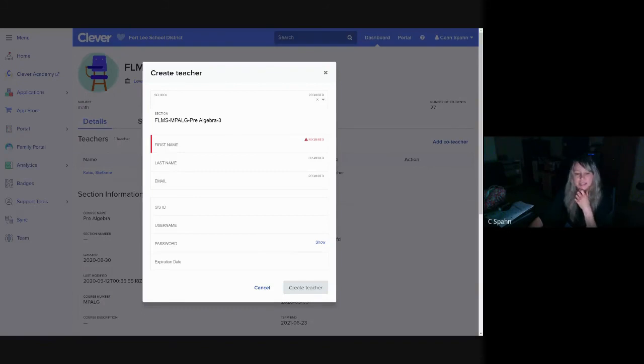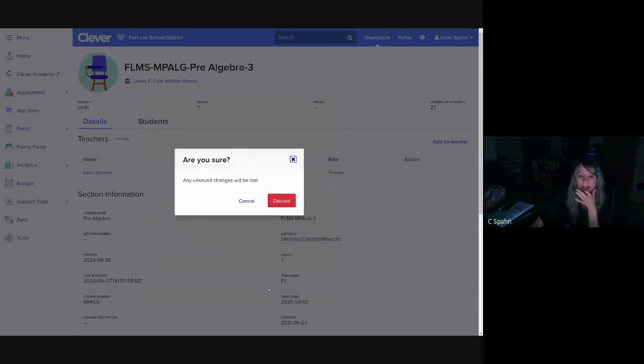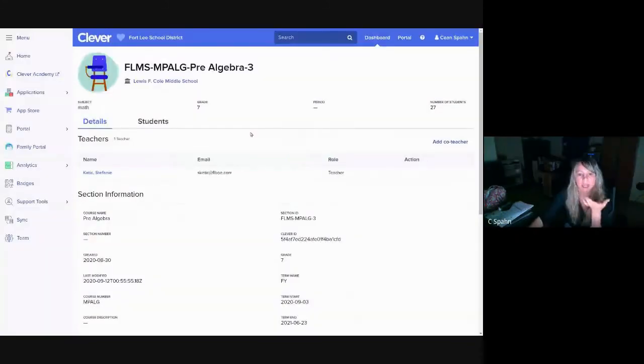He got in. He was the test. Yes, he was the test because he was staff and he wasn't automatically in here because he doesn't have any students. So we can manually upload staff. We can change some of the syncing too so that it comes from Genesis. But Jason has to work on that end. I don't have access to the upload file that he's been sharing with Clever. But yeah, we can add them.